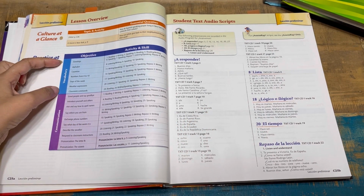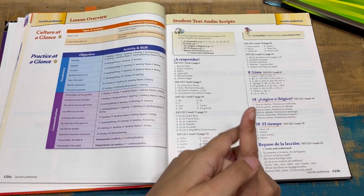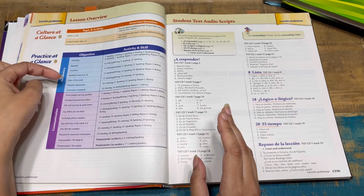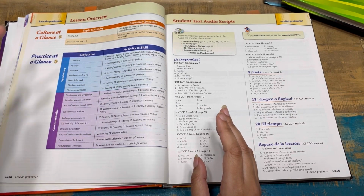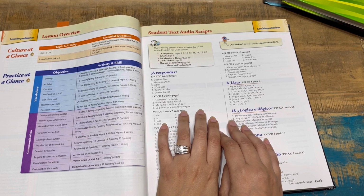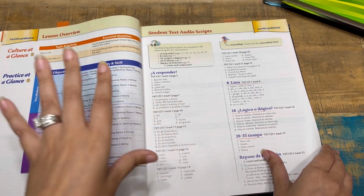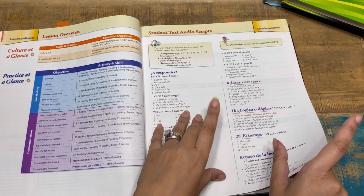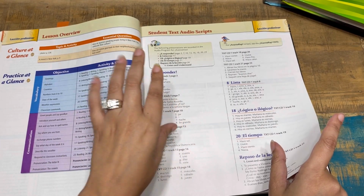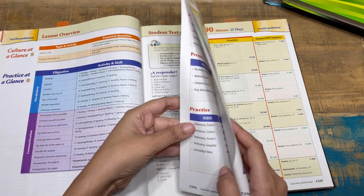So here you have the vocabulary, the objectives, activities, and skill. So here you're going to have the listening, writing, speaking components, and you're going to see weather expressions, days of the week, numbers, and all that jazz. Communication, you're going to greet people, and text and audio scripts. So this is the part that you most likely will not have access to. I think I was able to get a sample with HMH, and I was able to view a lot of this stuff temporarily.